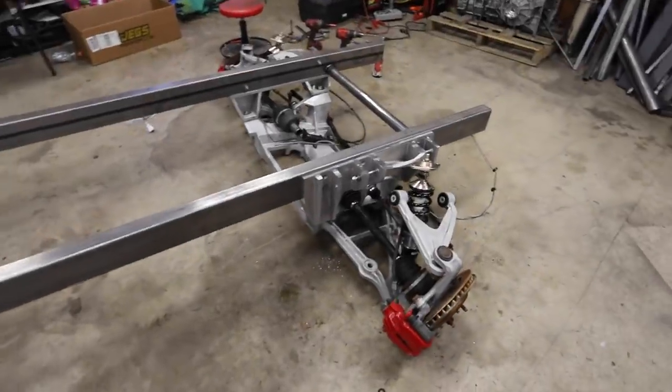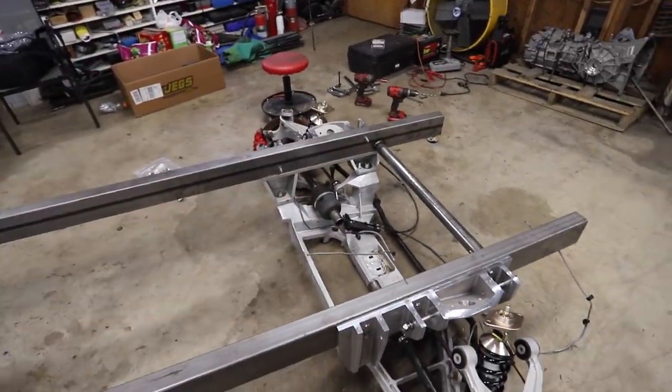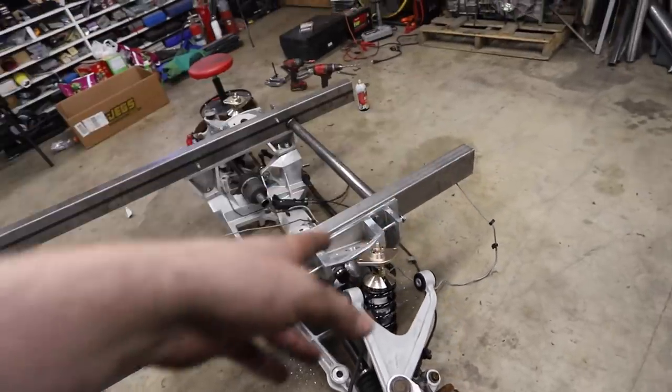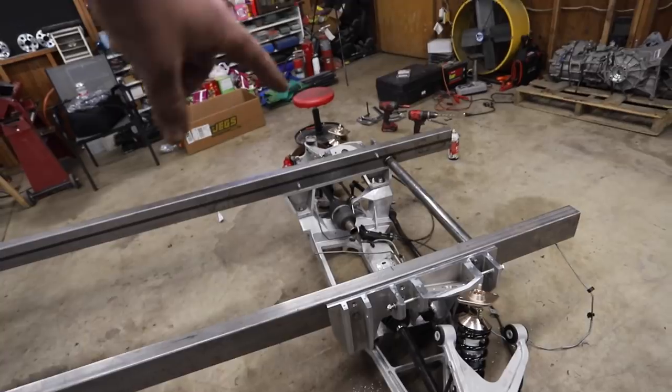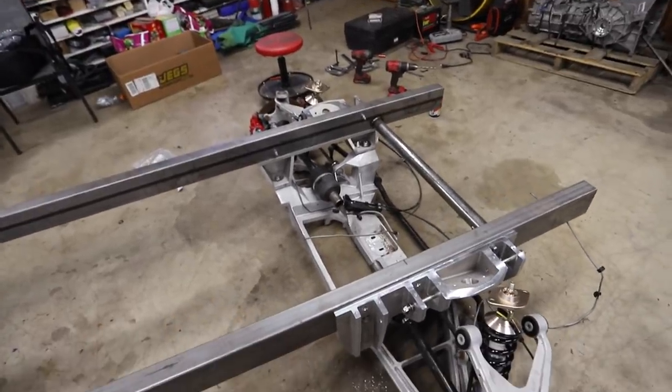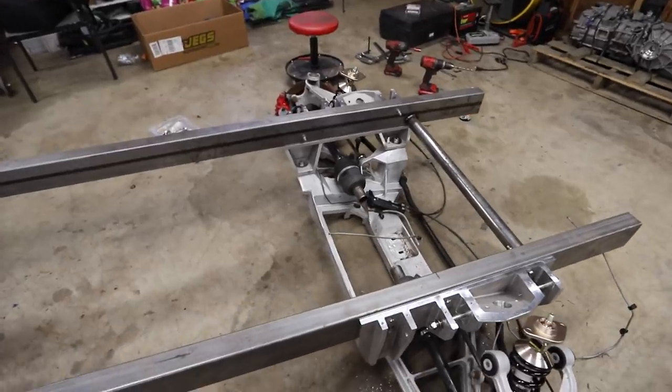Got the frame bolted up to the cradle. I did not use all the bolts. You'll see that there's only like two, because there's six bolts on this one on each side, and then you have to drill through both sides of the frame, which is 12 on each side, and it's 24 holes to drill, and it's late. So I did about, what did I do, eight of them? And that's gonna be good for now.